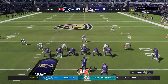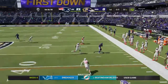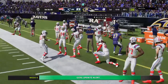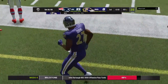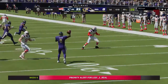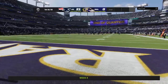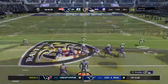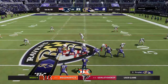So 1st and 10 now from the 30. Jackson now rolling to his right. Well, that'll be complete to Dobbins. And he'll go out near midfield at the 49. Another nice gain. That's now 30 yards between those last 2 plays. 21-0 our score after 1. This offense finding its legs now.